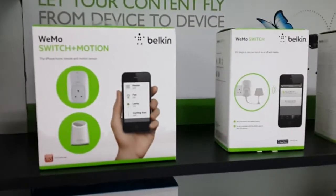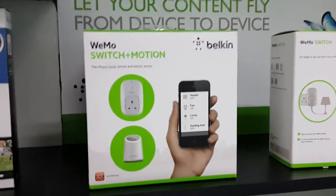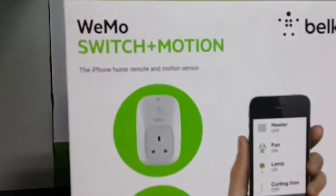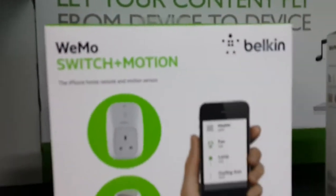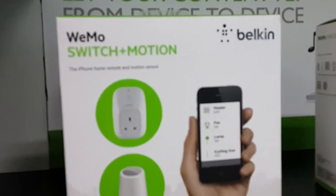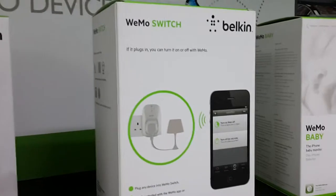WeMo is an addition of home automation. Very simply put, you can connect any electrical device to the power socket, and through an app that you can download off the App Store, and then connect it to your wireless network at home, you can control that device. Control meaning you can turn it on and off.